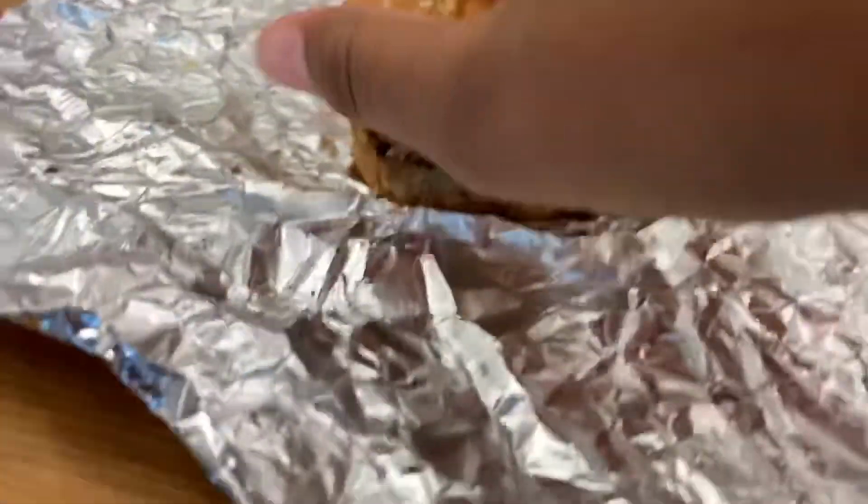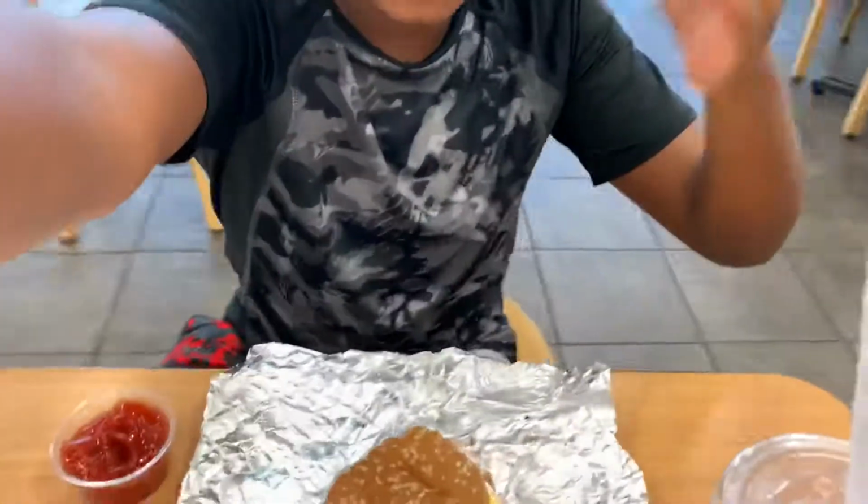So I got my cheeseburger with just some meat and cheese. Got a smoothie. Got some fries. If you guys don't know, Five Guys fries are actually the best. They are literally so good. Always go to Five Guys. It's the best. Totally recommend it.